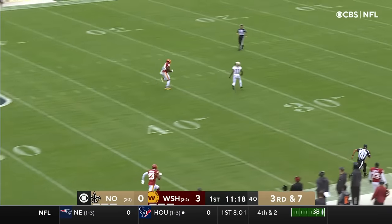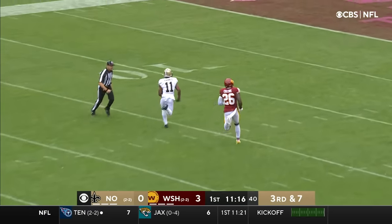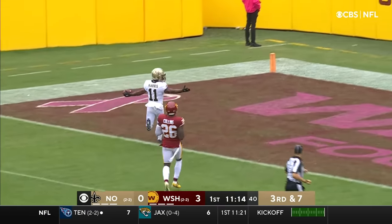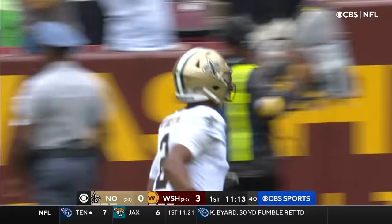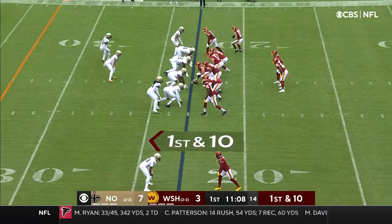Winston's going to take another chance. Wide open is his man. It's Harris, and he is in. Touchdown. As they now try to protect the 7-3 lead.